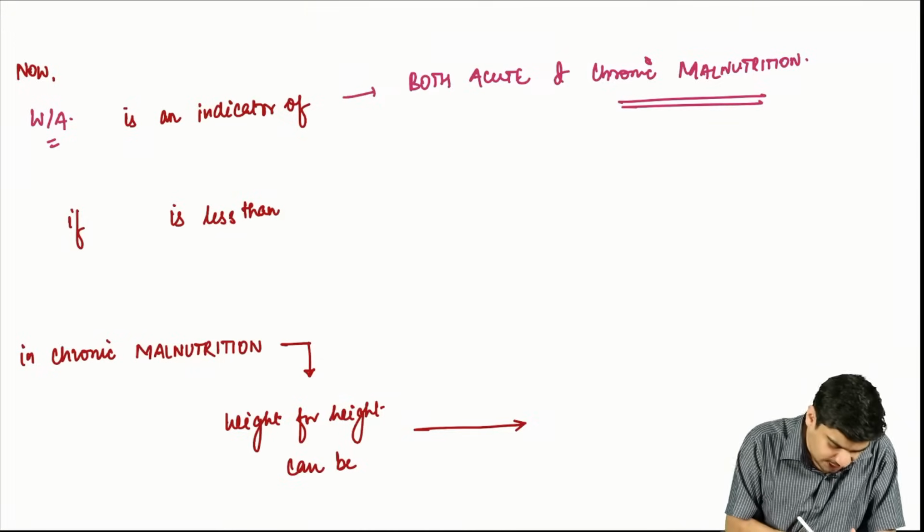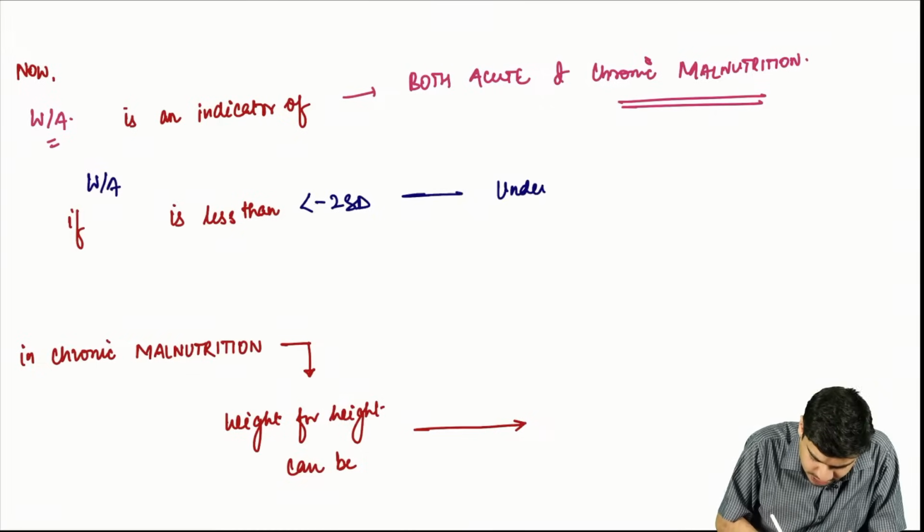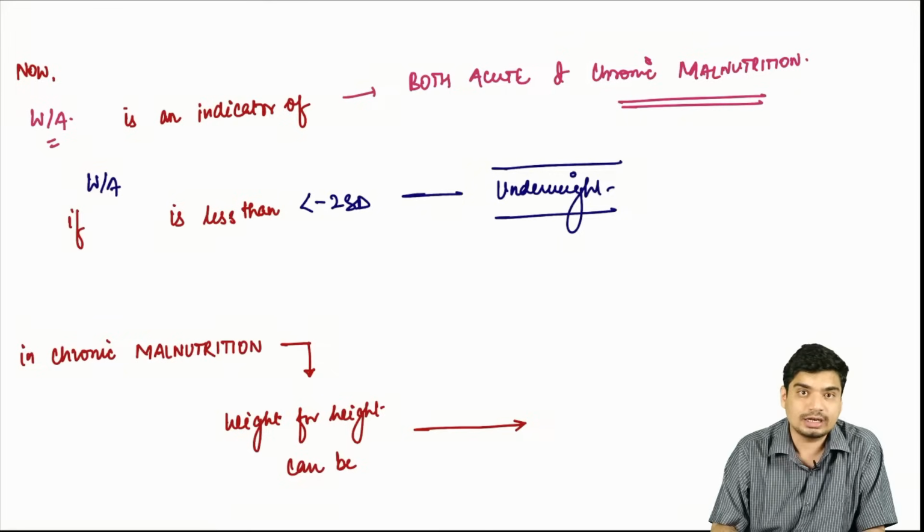Now, if this weight for age is less than -2 standard deviation, we say the child is underweight. We say the child is underweight.